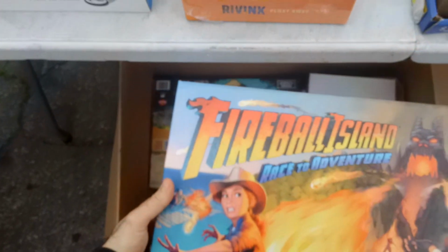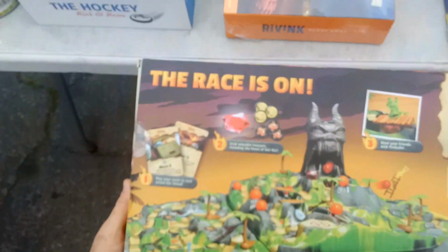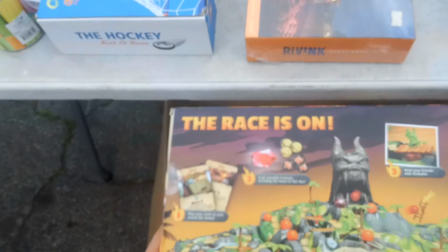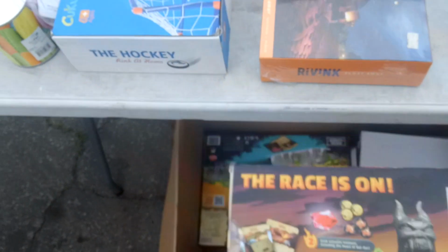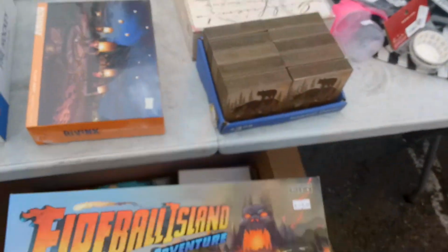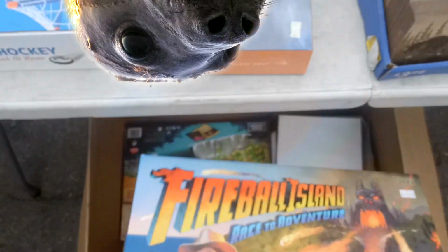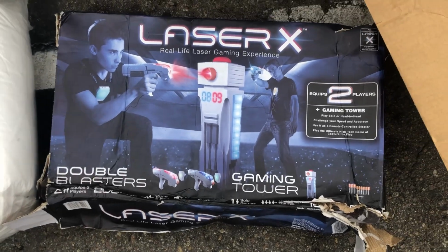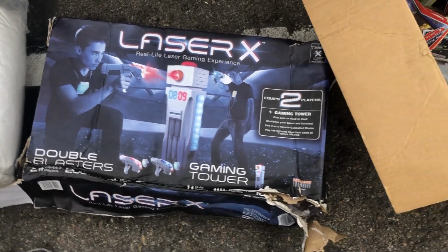This is a smaller version remake of the classic 1986 board game, Fireball Island. That looks great. Little guys. How much? Two? $2, huh? $2 seems like a good deal. There are a few here, and one is still even sealed. This wishes it could be half as cool as Photon or Laser Tag.